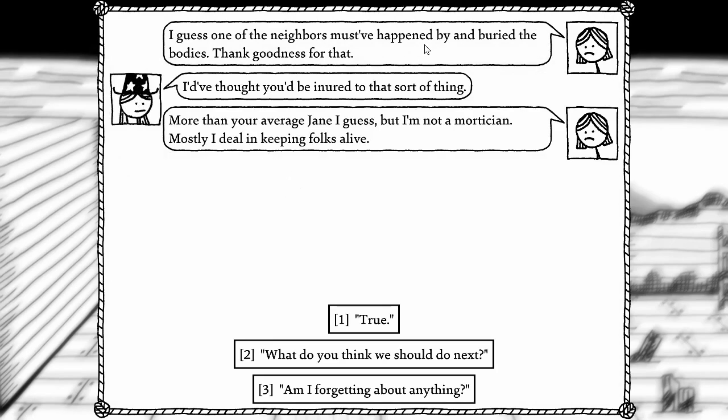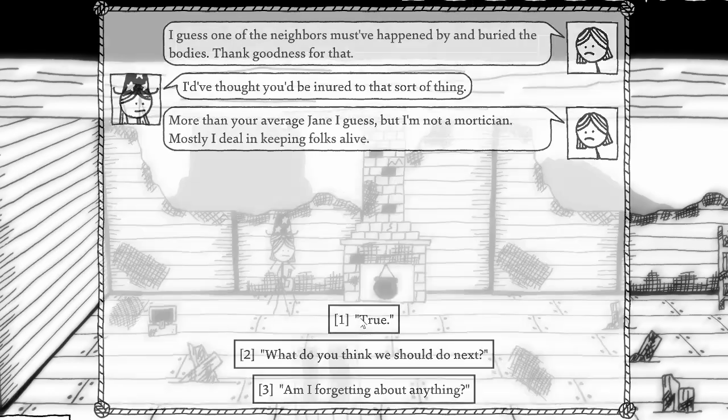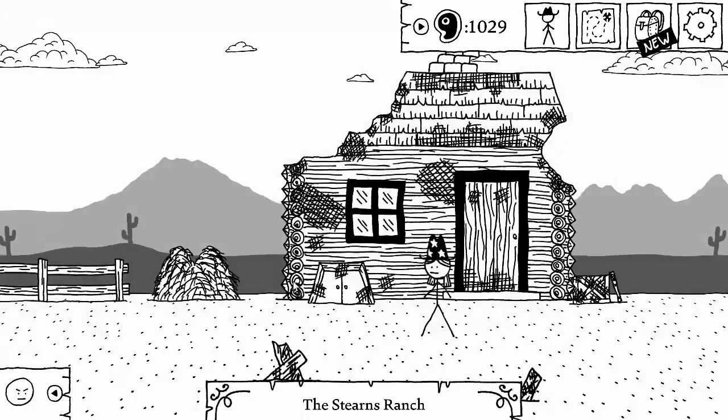I guess one of the neighbors must have happened by and buried the bodies. Thank goodness for that. I'd have thought you'd be inured to that sort of thing. More than your average Jane, I guess, but I'm not a mortician. Mostly I deal in keeping folks alive. True. Okay.